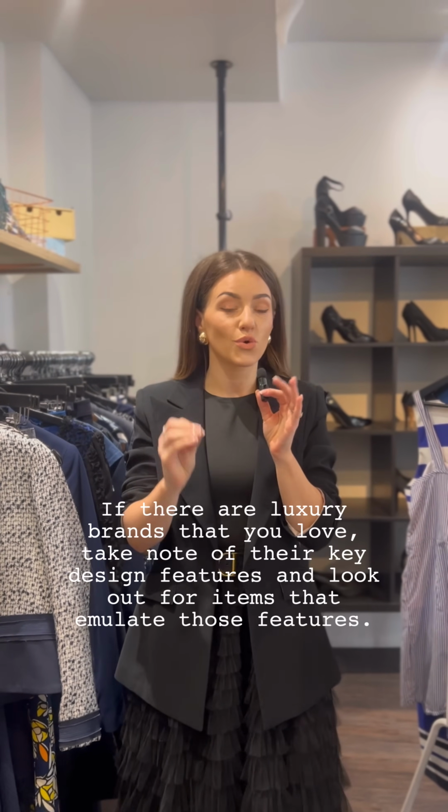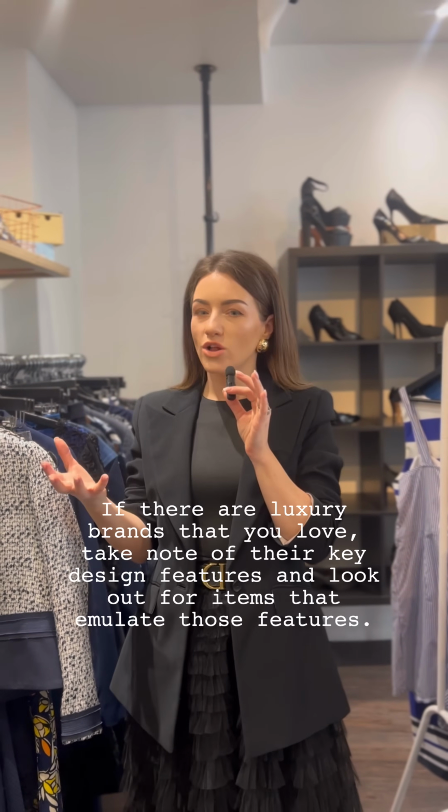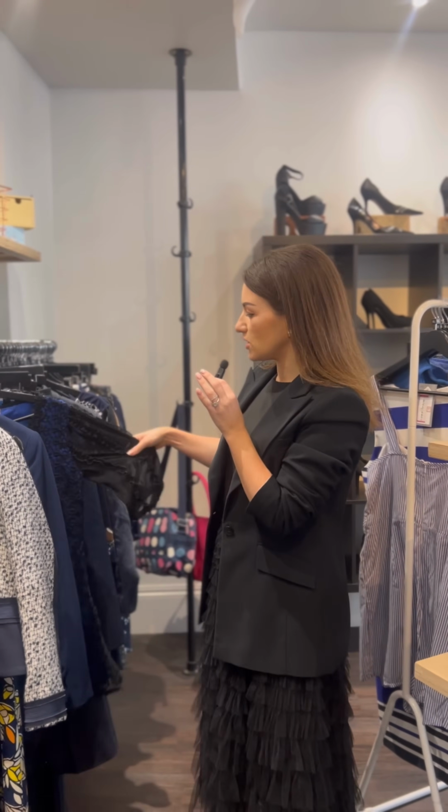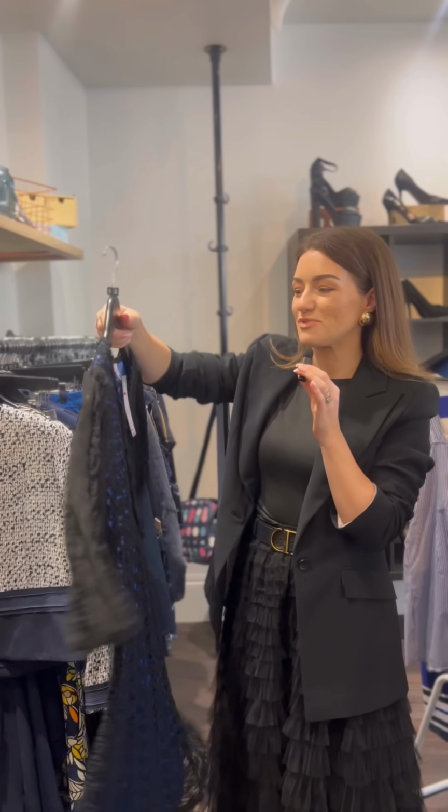Now, another tip, if there are brands out there that you are a big fan of, but perhaps they're not quite within your budget, what I like to do is take notes of what some of their attributes are. Do they use big collars? Do they have a certain material or design that they like to incorporate into their pieces? A brand that I absolutely love, and you'll probably know I love them, are Self-Portrait. Now, what Self-Portrait do a lot are these sort of floral cutouts. So what I like to do when I'm out and about looking for pieces is look for items that maybe emulate that style of item so that you're getting the look, but for less. This here, although it's not identical to a self-portrait dress, it definitely has similar attributes, and this here is just £3.